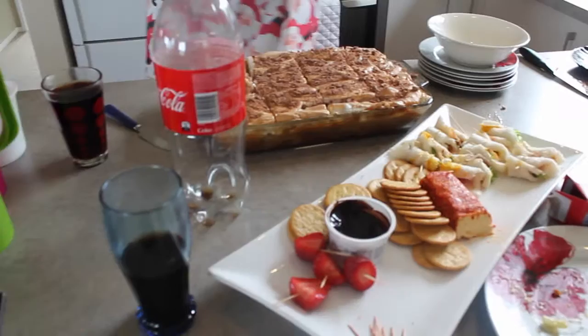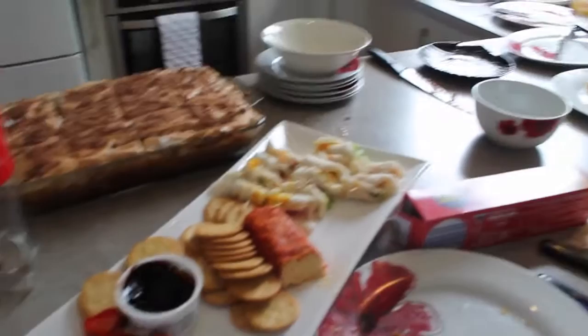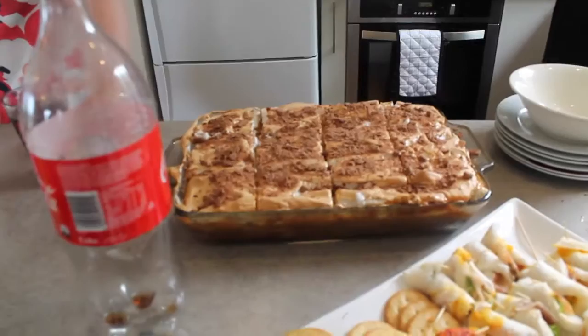So this is the aftermath. This is the aftermath of lunch, and there's not much left, so you can't actually see the amazingness of what it was. But look at this banoffee pie. This is amazing, eh? So good. Mikey. Vlogging camera.